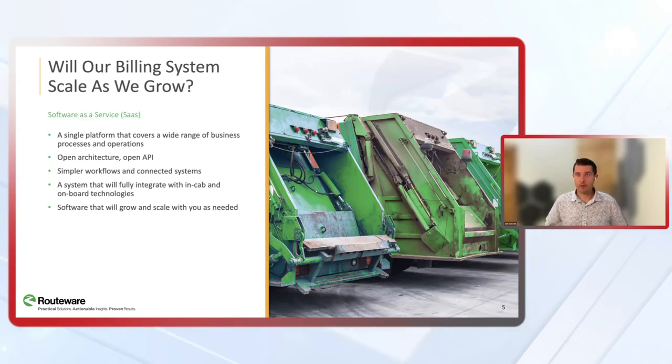An open API gives you the freedom to connect the various systems you need to run your operation, whether it's onboard technology, route optimization tools, or third-party partners, without being limited by the capabilities of your billing system. Scalability means having a system that grows with you, not one that holds you back.